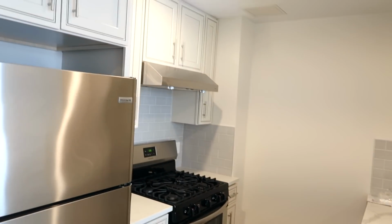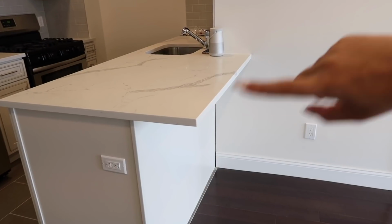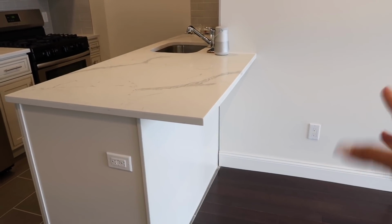So this is the entrance. This is what you see. So I do have a closet here in the front entryway. And then this is my kitchen. It's definitely smaller than the kitchen I have right now, which is fine because I don't really cook much. And I'm gonna use this as a place where I'm gonna take pictures of items and also eat. So I'm gonna use that for both.